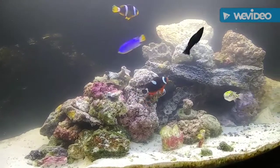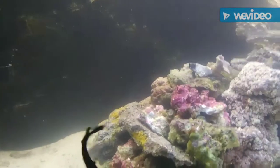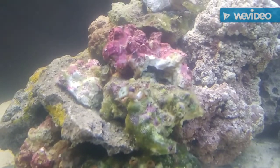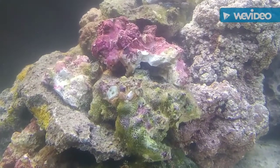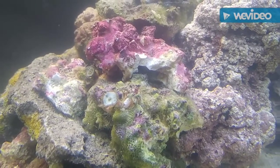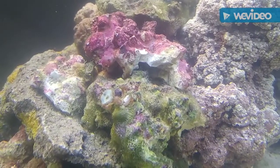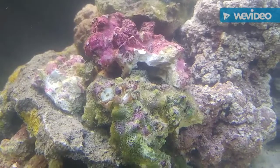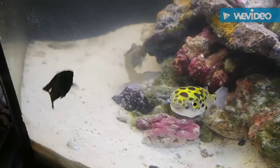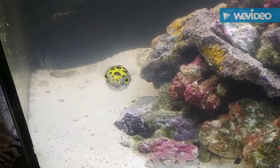So I have a few little corals. Some of my secrets. Like this guy right here, let's see if it'll focus on it. That guy right there, I think they were trying to sell him originally for like $49. I got him for, I think it was $3. So this is what I do, and there's the lawnmower there. He's coming out to eat. There's the figure 8. They're so pretty.